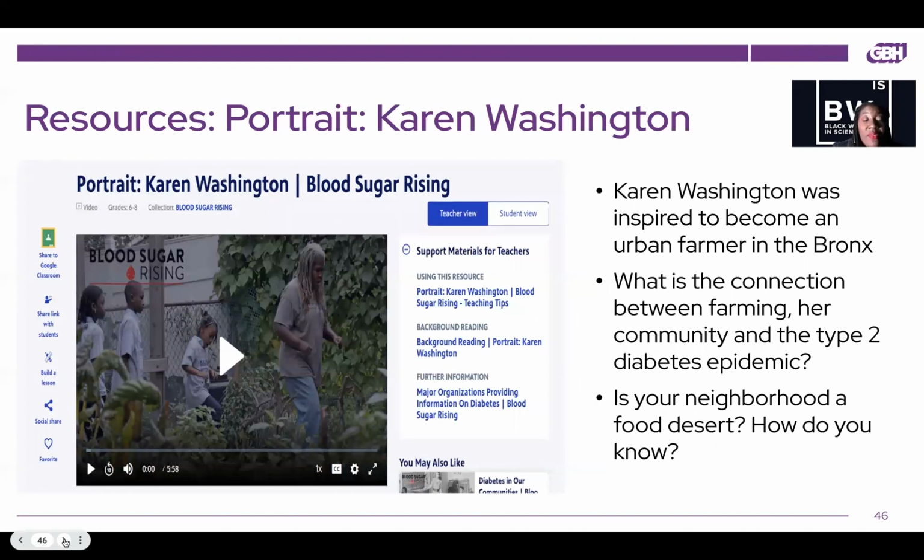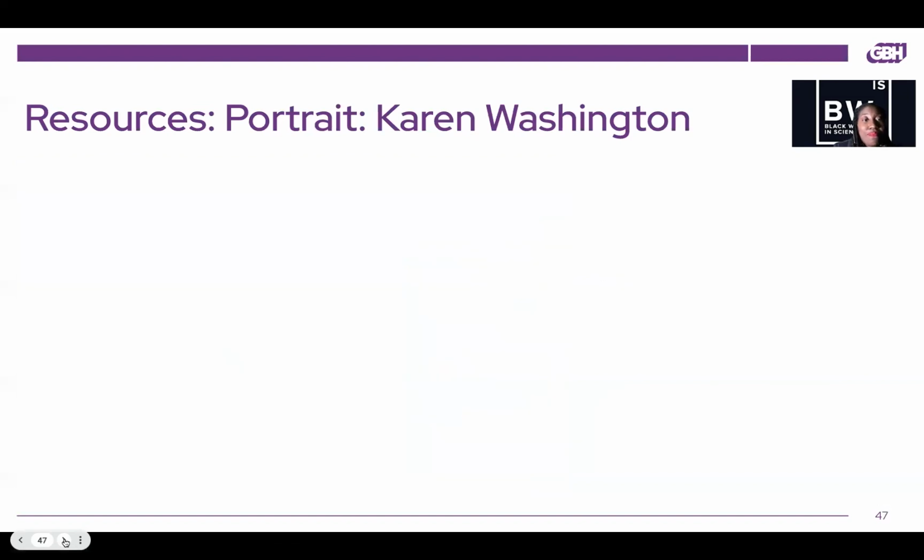And one of my favorite portions of this collection is the story of Karen Washington. She is from the Bronx, and she became an urban farmer in her area based on the food desert that she lived in. So if you're an environmental science teacher, you can tie environmental science into this collection as well. And you can have students talk about, is their neighborhood considered a food desert and how would they know that? So next slide.